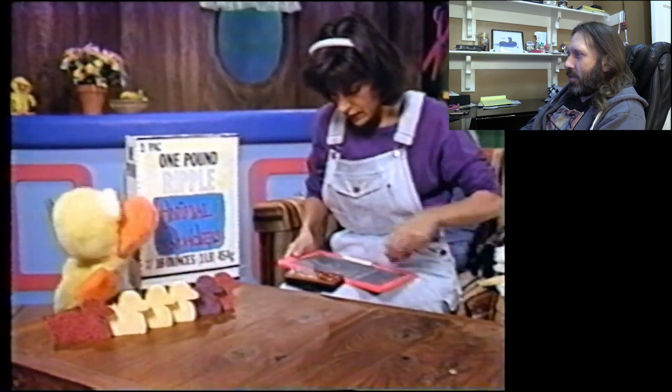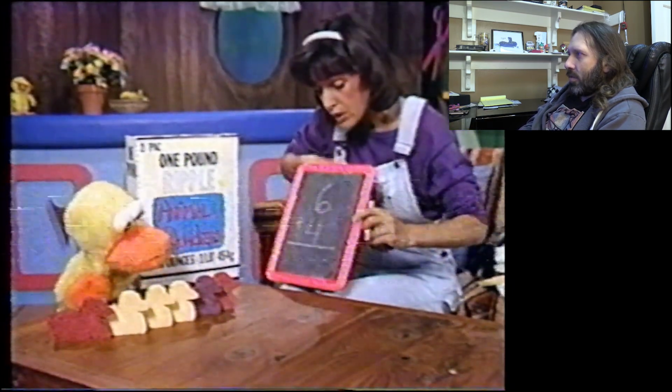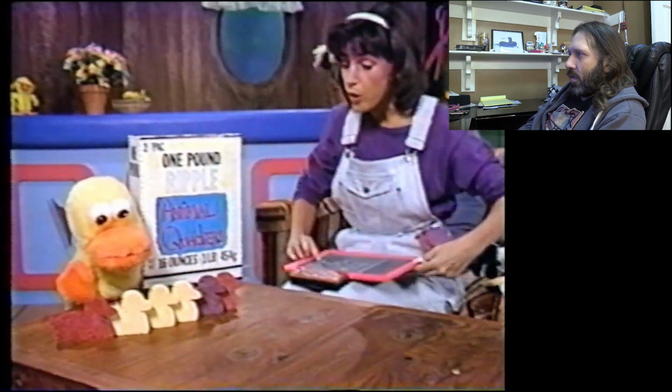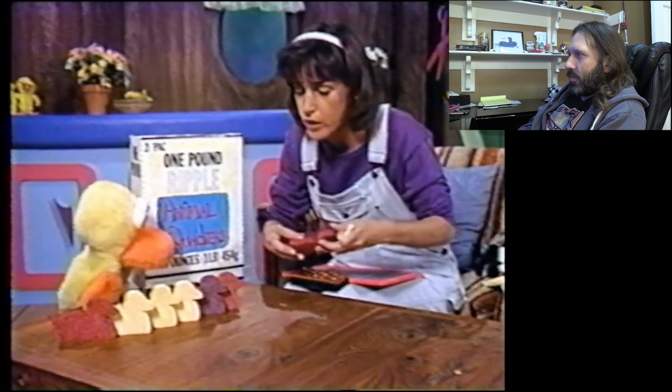1, 2, 3, 8, 4, 3, 9, 7. Okay, now we got the top number. Now what does the bottom number say we need to have? 4. Right. So we're going to put 4 animal quackers over here.